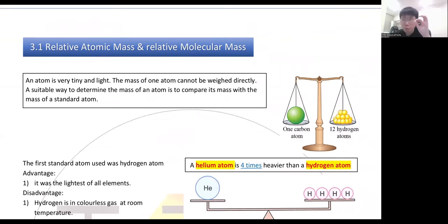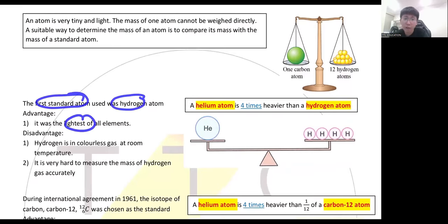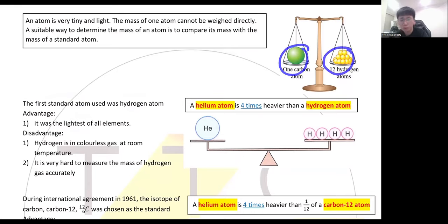But 1 atom is so small, so we don't really use any unit to calculate them. What we really do is we compare the first and the lightest element to other atoms, okay? So you see, the first standard atom used was hydrogen. Okay, why? Because hydrogen is the lightest of all elements. That's why usually when we say 1 carbon atom, you use 12 hydrogen atoms to balance it. It means what? It means that 1 carbon is 12 times heavier than 1 hydrogen. You get it? So it means that the atomic mass for 1 carbon is actually 12. Then if you see the helium atom, the atomic mass for helium is 4, because it's 4 times heavier than a hydrogen atom. So this was the original plan that we were supposed to use to say that this is the atomic mass for helium.